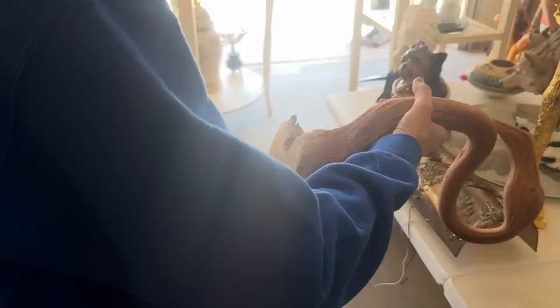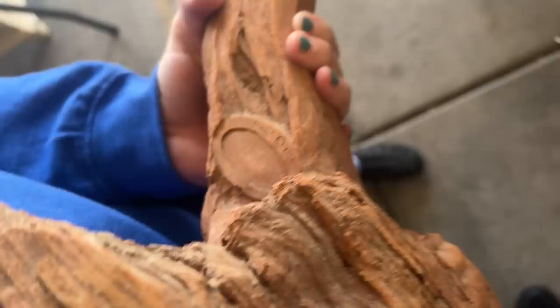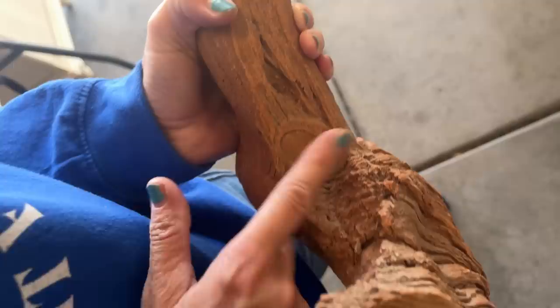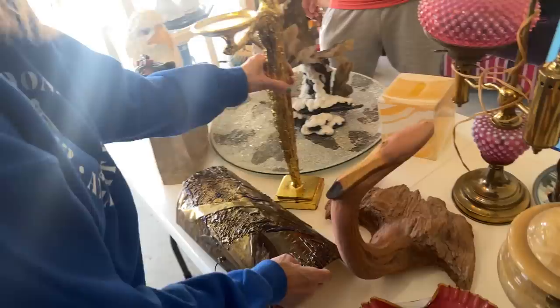It's 1986. F A I N. Looks like there might have been another little plaque in here that's now gone for years. Yeah, it's a resin. Okay, we're going to get that too. Okay, so this. That's a cool piece too.